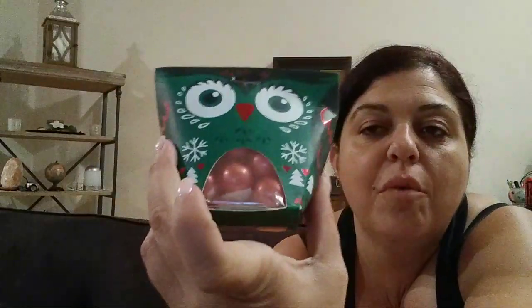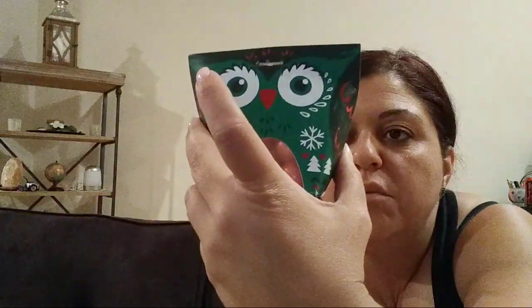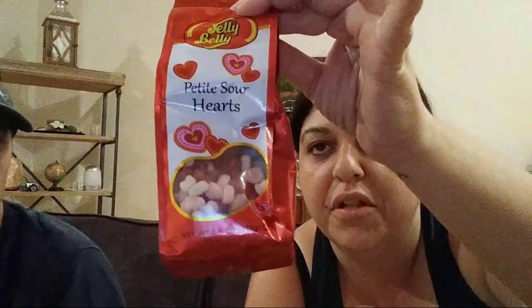Oh, that's so cool. A portable speaker. That's for the card set. I guarantee it just has to be charged. Whoa, what is this? Oh, I think these are little bath pearls. They are. These are little bath oil pearls. Don't know what scent, but little bath oil pearls. Pretty cute. Some Jelly Belly Sour Hearts. Babe, right up your alley there. Nice. These are good till 2019, honey. Oh, they're sealed.